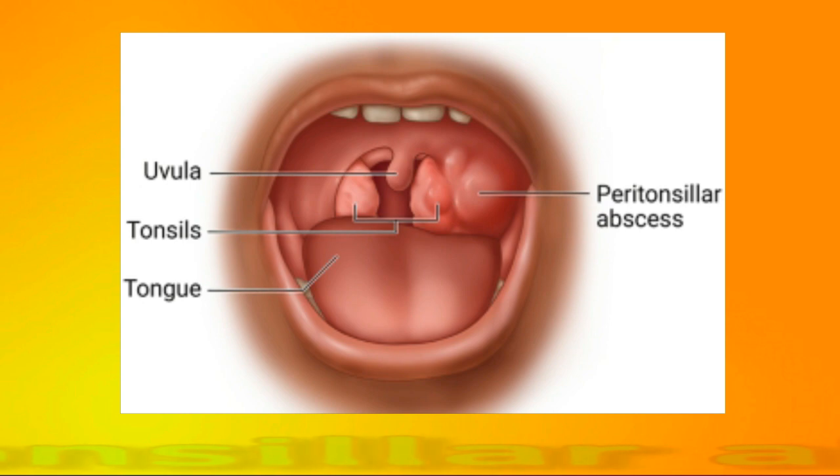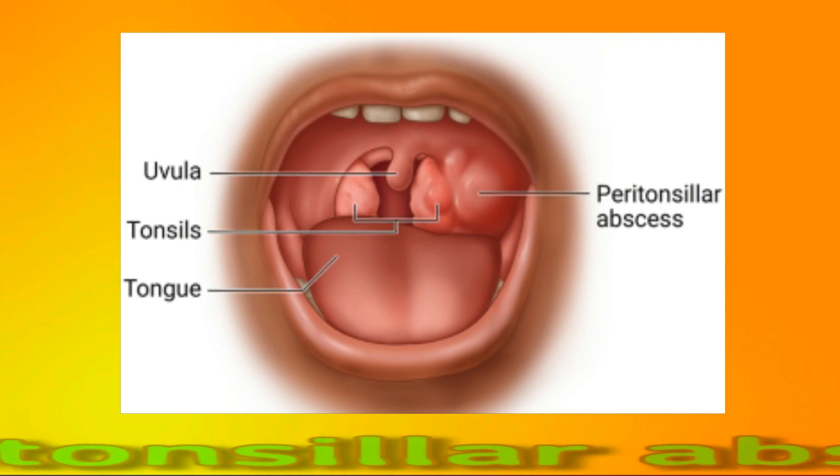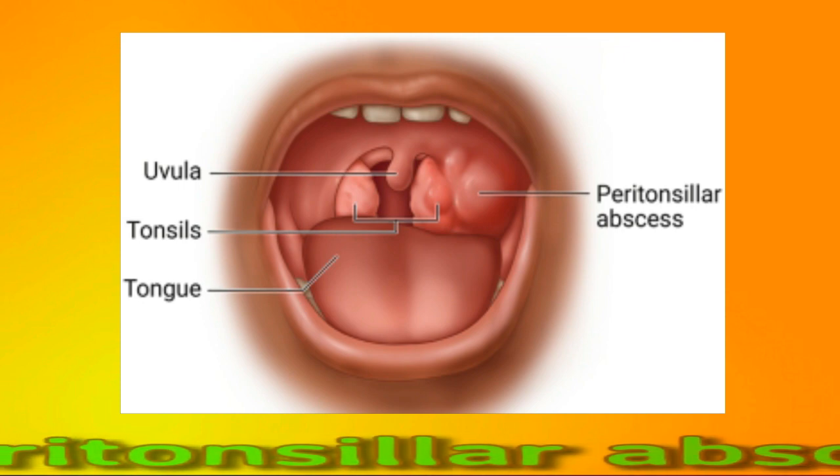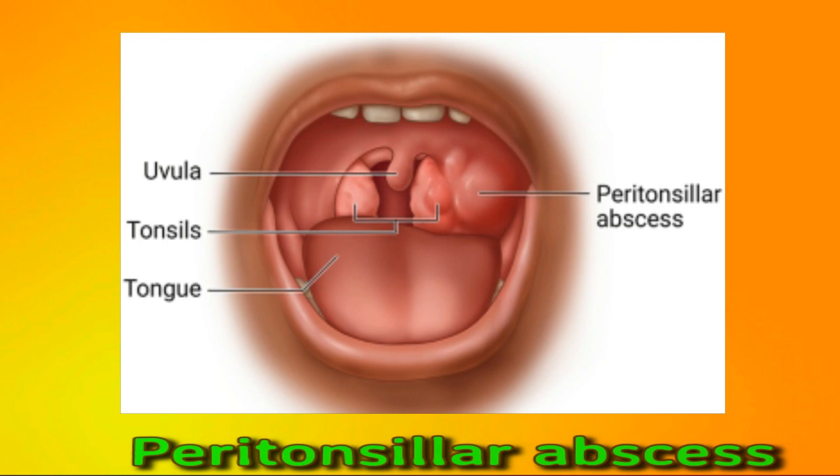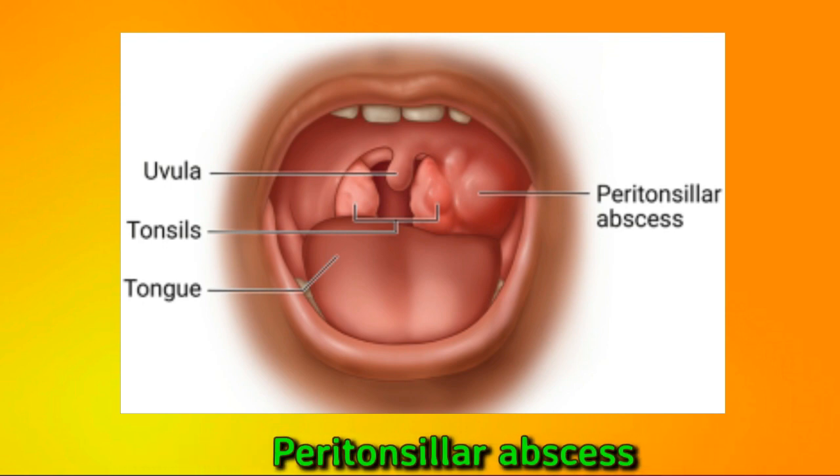Peritonsillar abscess. A peritonsillar abscess is an infection of the head and neck, and it can cause a sore throat and swollen lymph glands. Symptoms include drooling, fatigue, a muffled voice, a fever, problems swallowing, a severe sore throat, trouble opening the mouth. If the person does not receive effective treatment, a peritonsillar abscess can cause breathing difficulties. The infection can also travel to nearby areas such as deeper tissues within the neck.